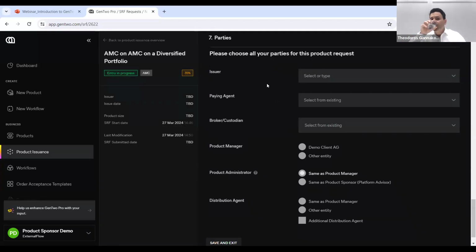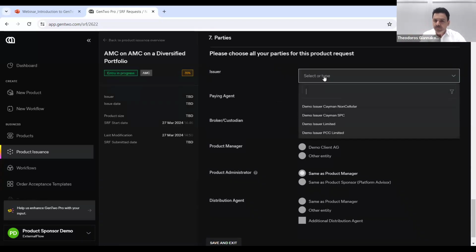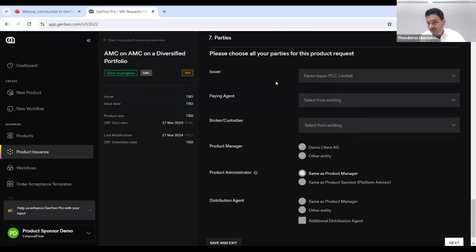Typically, we will have the issuer, that is the SPV, the special purpose vehicle, which is typically dedicated to the client. The most common one that we will be using is the PCC Limited, so that is a protected cell company in Guernsey. We have about 300 of those SPVs up and running already. The paying agent is the role that we mentioned before. It's a technical role to fetch the ISIN, open the cash account, and ultimately settle DVP with the custodian banks of the investors. So here, for example, I can select Incor Bank, one of our valued partners.